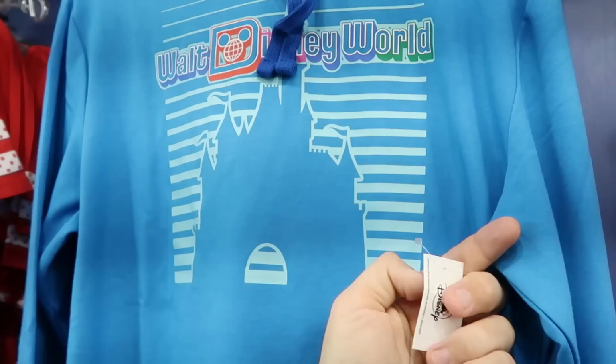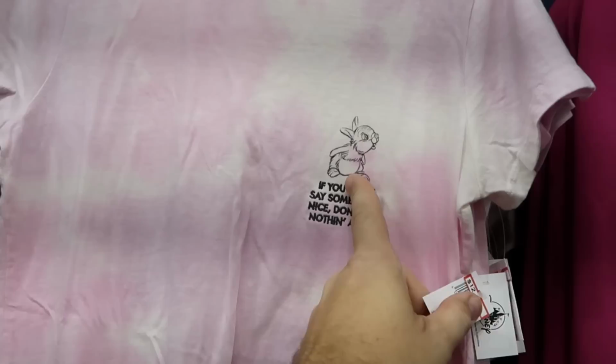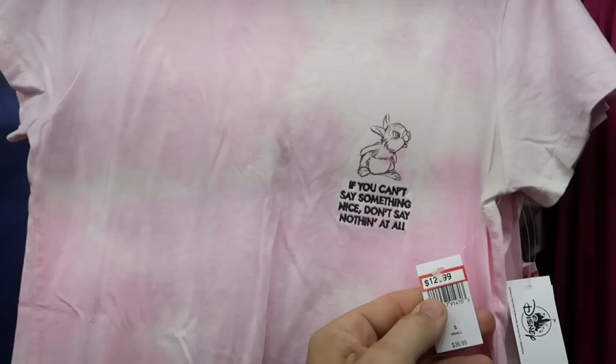These are $20, marked down from $45. Very, very soft though. Look at this new women's shirt over here. We got Thumper from Bambi. It's actually embroidered there. If you can't say something nice, don't say nothing at all. $12.99 from $37. Very, very soft too. And I love how it's tied there at the bottom.